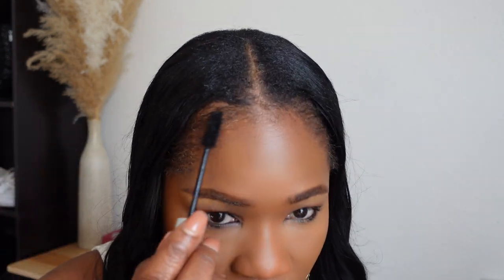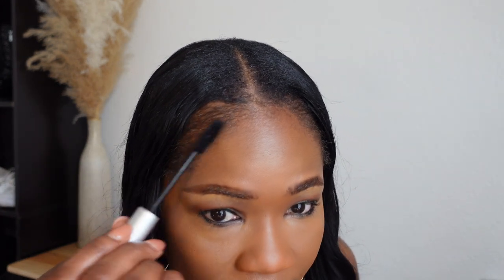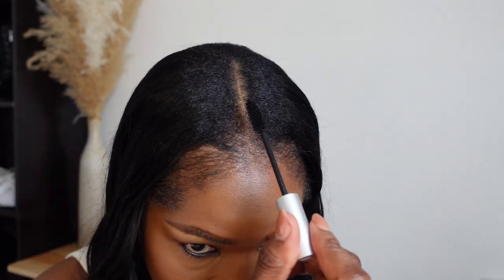I have a couple of gray hairs right here, so I'm going to use my quick cover up stick and just go in right here and try to color some of this gray going on in my edges. I'm not pushing down heavy because I don't want to get it on my skin. I just want to cover it in my hair. So that's that.